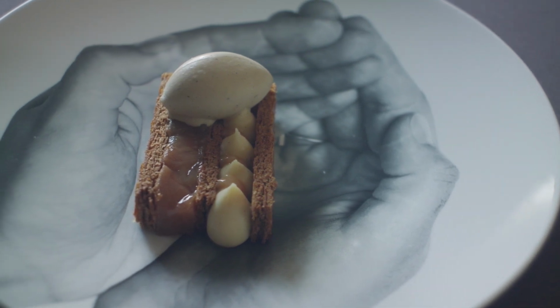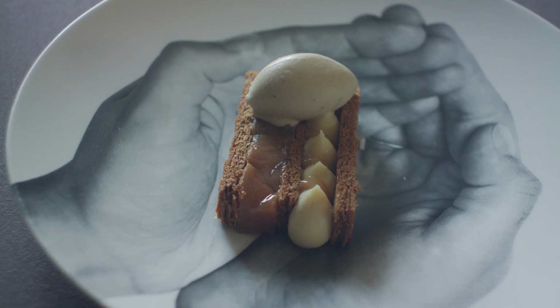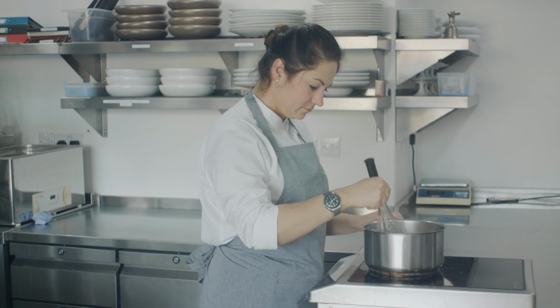I'm James Close, chef patron of the 2 Michelin-star restaurant, the Raby Hunt in County Durham. So the dish is called Normandy and it's produced by my wife Maria, who's a pastry chef, and it's inspired by our trip to Normandy, and it's basically a buckwheat millefeuille with the flavours of Calvados and apple.